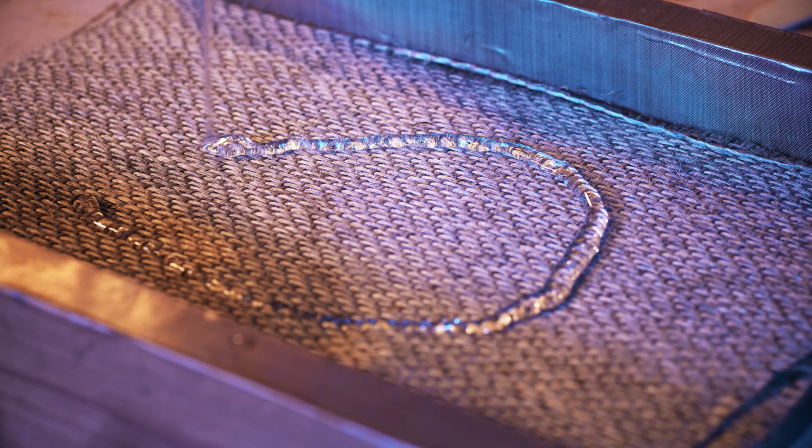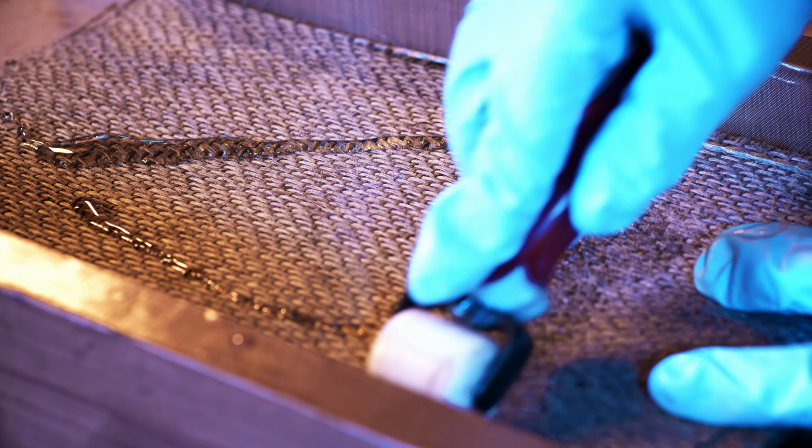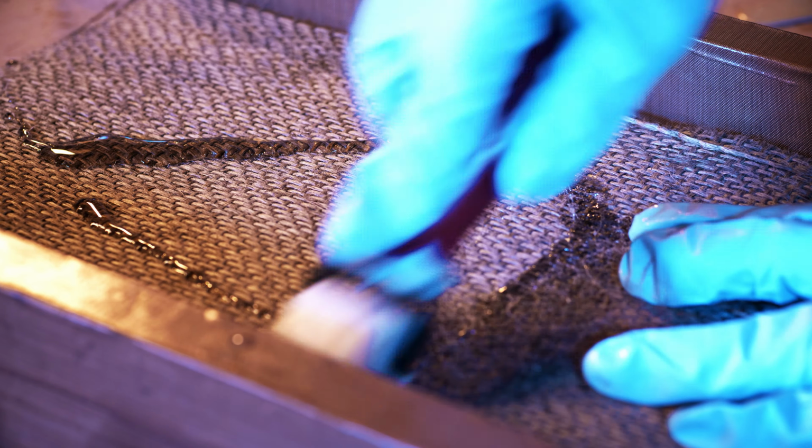Polymeric matrices are the most commonly used in plant fiber composites. They are lightweight and can be processed at low temperature. Most of the matrices currently used are produced from non-renewable resources.